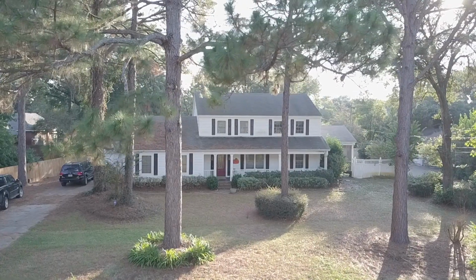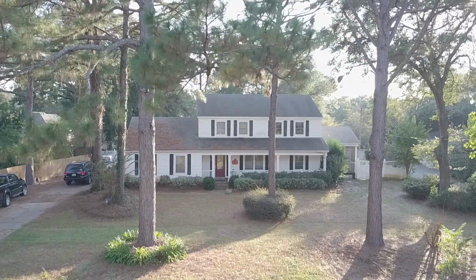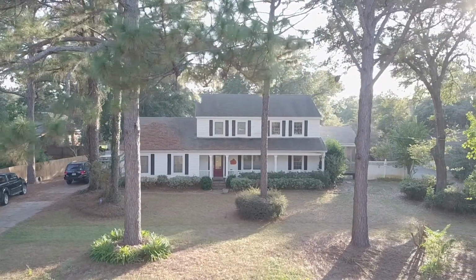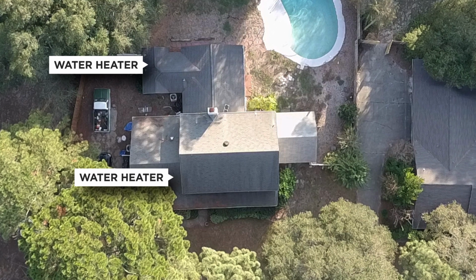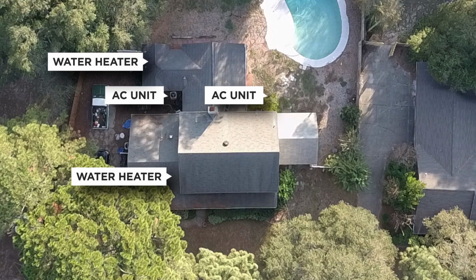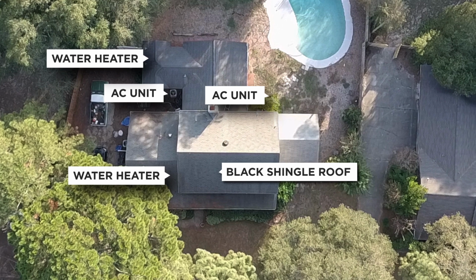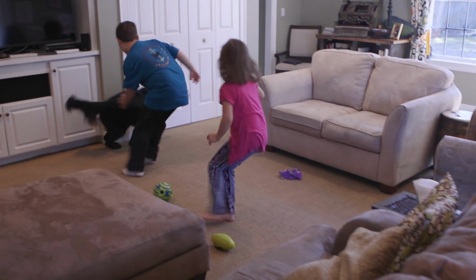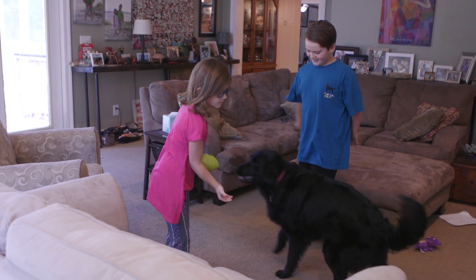Our current home is 3,200 square feet, and our power bill can be anywhere from $300 to $500 per month in the summer months. It has 2 hot water heaters, which means we're using way more power than we used to. Both AC units run about 24 hours a day in the summertime. We even have a black asphalt shingle roof. They hold the heat and heat your home all day. In our current home, the window blinds are shut most of the time, and that's to keep the blazing sun out of the window.